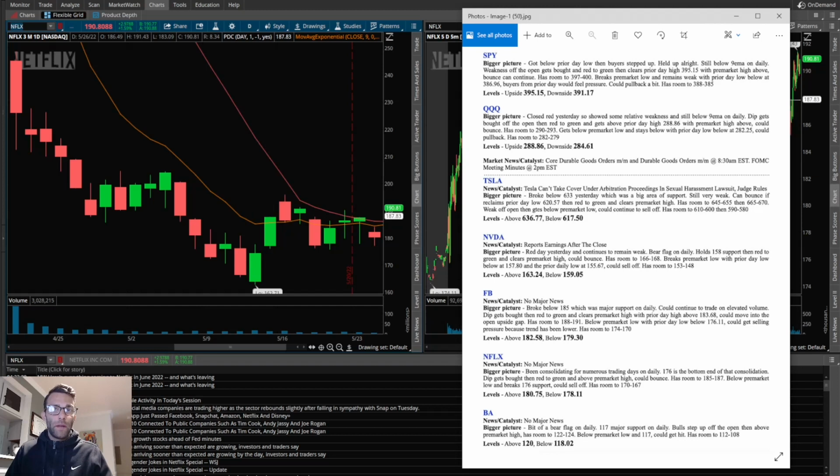And now Netflix, so been consolidating for numerous trading days on the daily. 176 is the bottom end of that consolidation. Dip gets bought, then red to green and above pre-market high. It could bounce. Has room to 185, 187. Below pre-market low and below that 176 support. Could sell off. Has room to 170, 167.